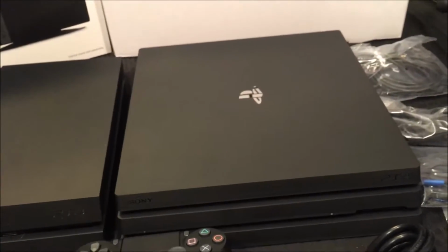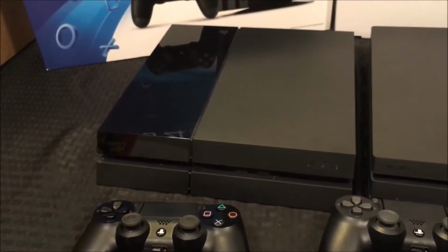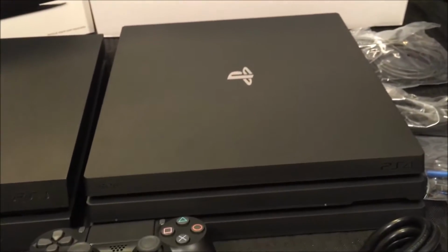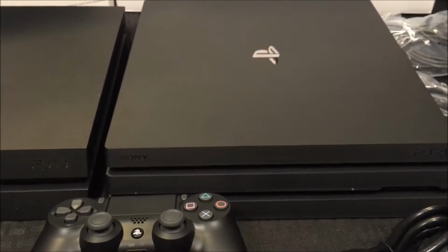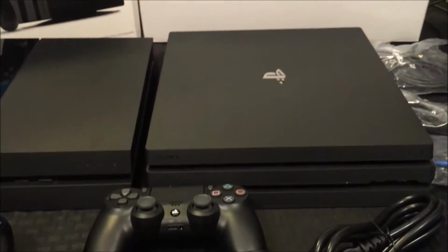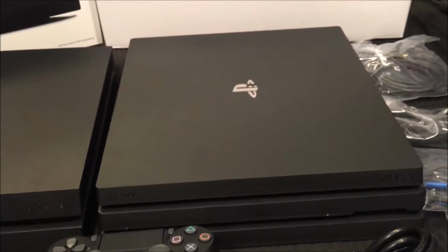It's supposed to have double the computational power as the original. We will see how that ends up panning out with regard to games. But this one doesn't even have a 4K Ultra Blu-ray disc drive. It's got the same disc drive that the original has, so you can't even play 4K Blu-ray discs with this machine because it doesn't have the appropriate drive.